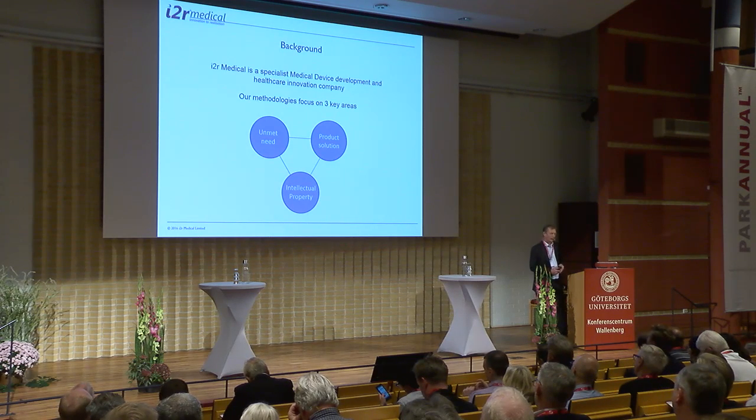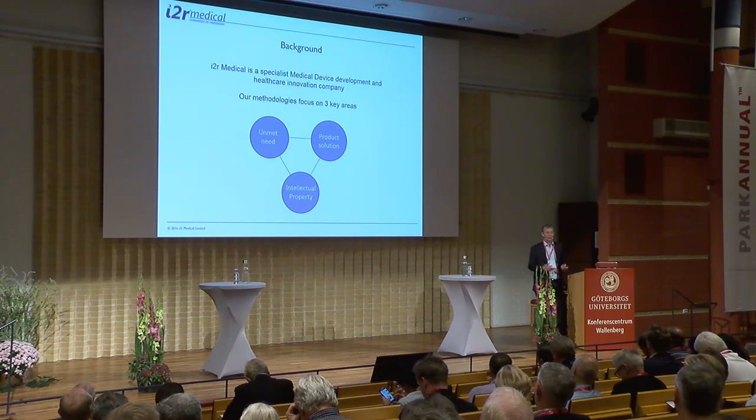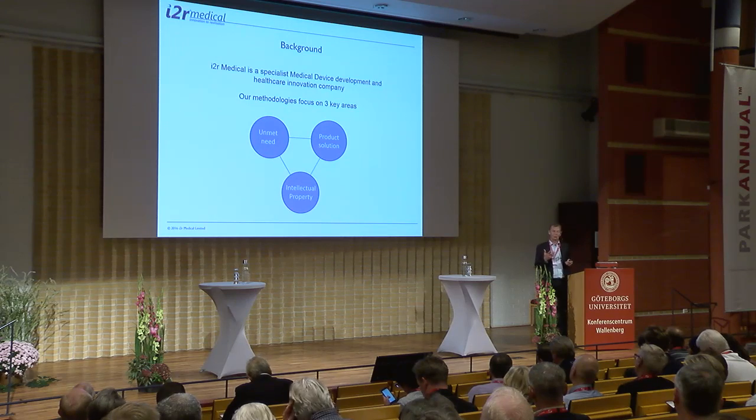So when we go about looking at ideas and developing products, we always try to look at those three. We've been doing that for several years, but as a consultancy company, a lot of people ask us, well, that's fine, but how do you show us something that you've done? So we decided to really put those ideas into practice and put our money where our mouth is, and actually use those methodologies to develop a device. So we set about doing exactly that.